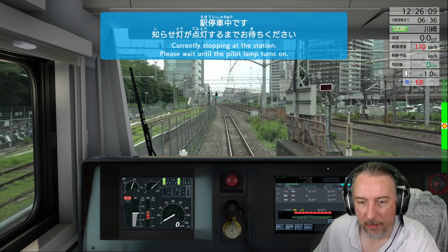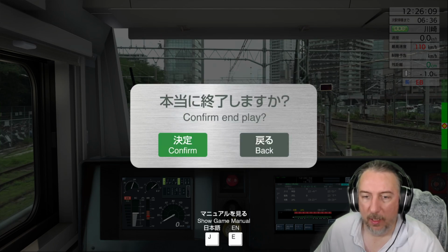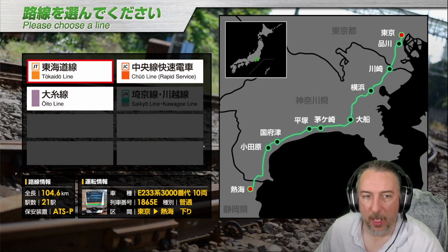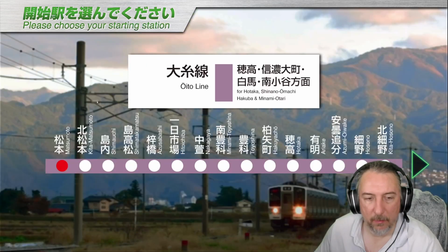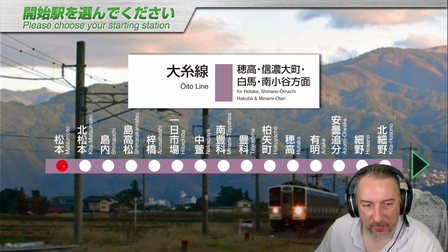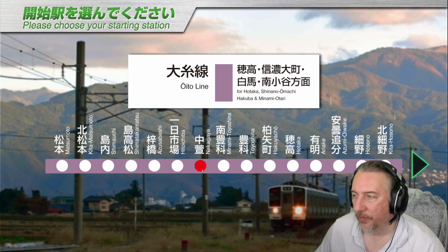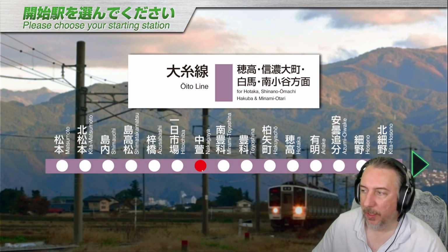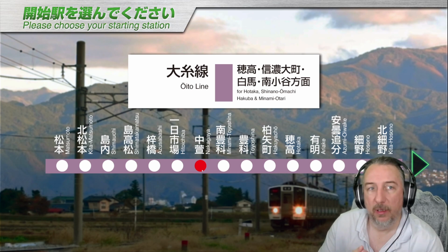So anyway, I can do this all day long. It's a long route. You can also choose where you want to start. You want to start from this station or this station, or you can start right here. This is another great thing, the ability to choose which station you want to start from.